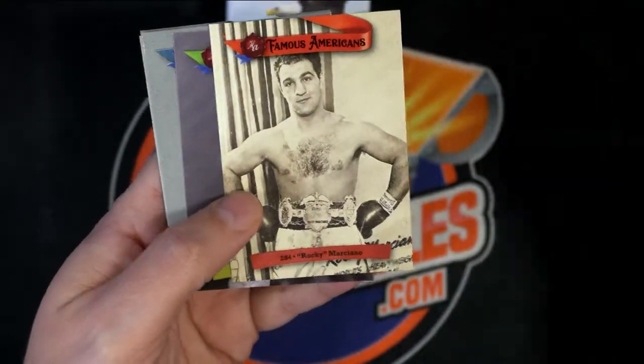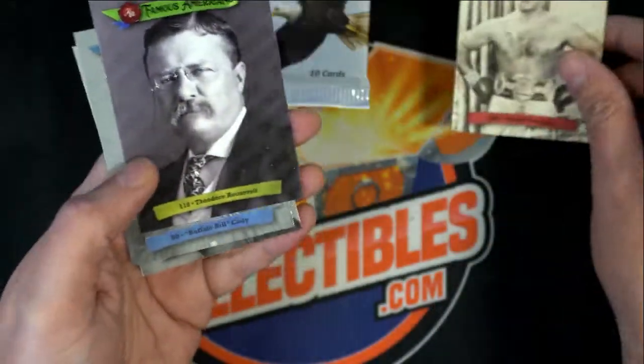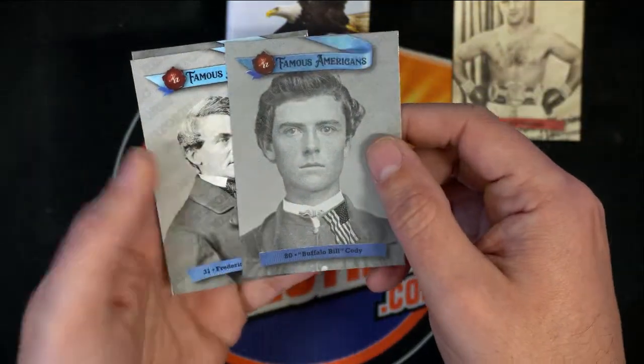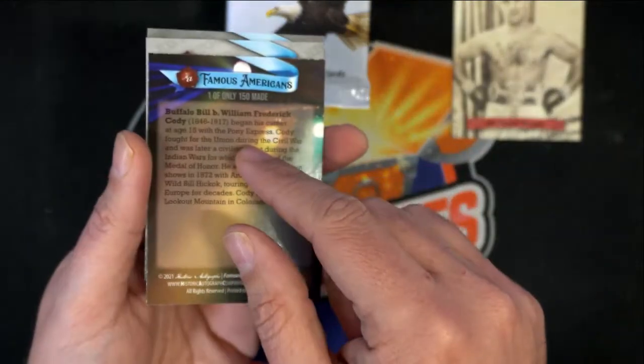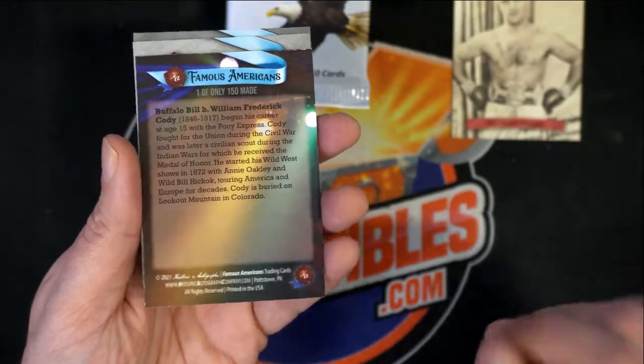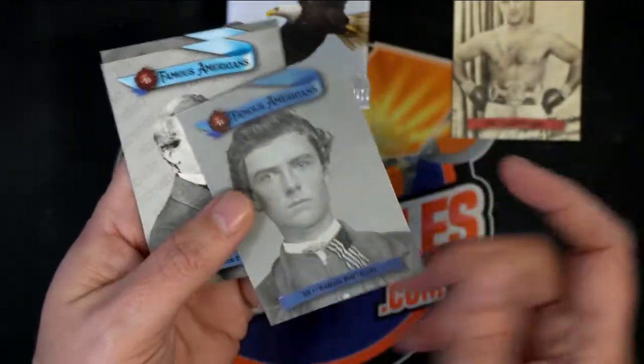There's a short print. And so we got that red banner, and anytime you see the red banners, those are short prints. This is a parallel, I believe. Buffalo Bill. Yeah, number 250. Nice.